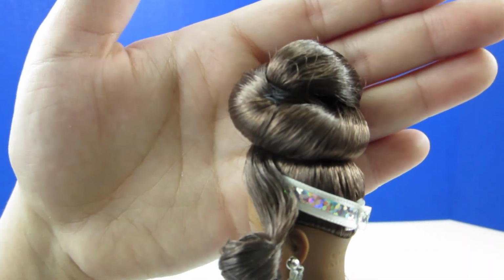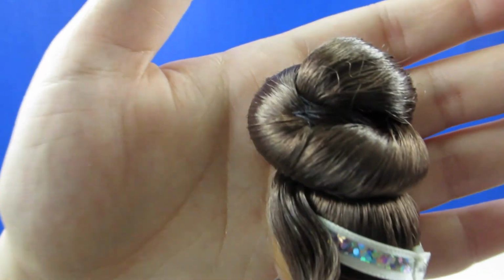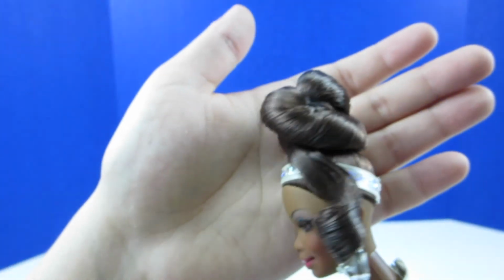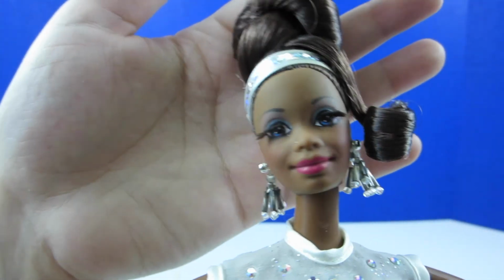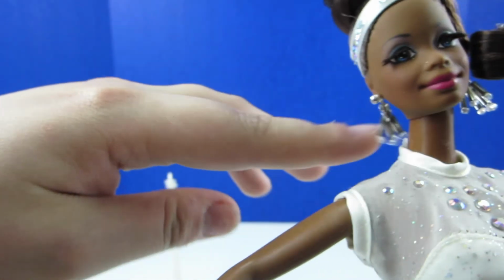Swirly bun. You know that they really took the time with these 90s dolls, because if you look, they have a thread. And very rarely do you ever see a thread. So you can just tell this is not a playline doll. They took a lot more time with them. And you can see she has these pretty earrings that almost remind me of chandeliers.